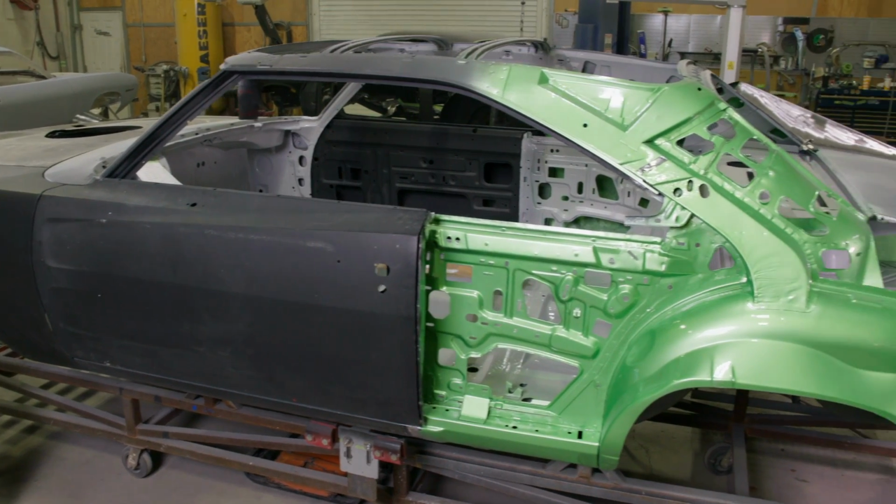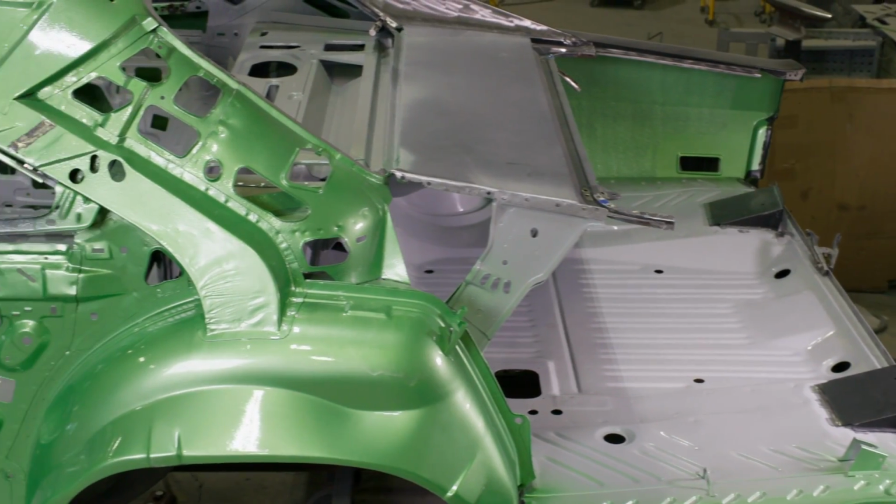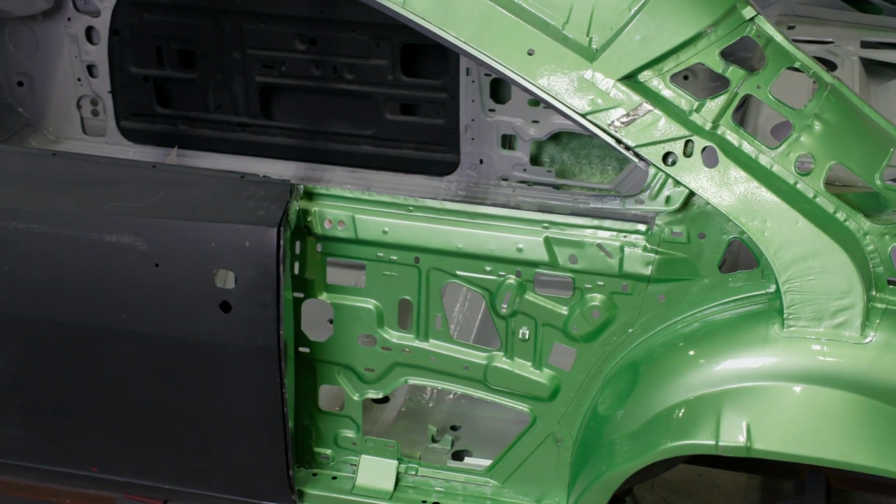So once Brody got all the jam work done on the Daytona Tribute, I went in, did a once over. He did a great job. So now we kick it back over to the metal guys to start putting it together for final assembly.